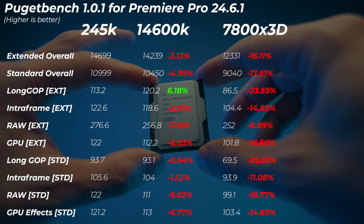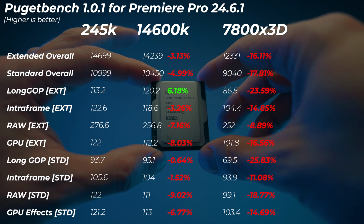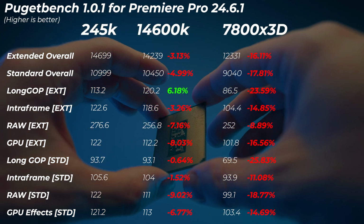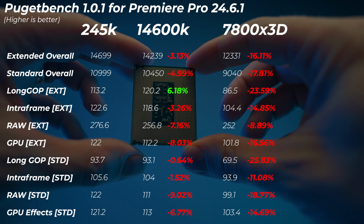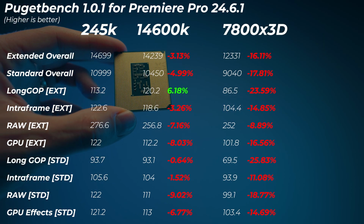Now, I do believe that there's some kind of a driver error, even though I'm using the latest driver, but because of the improved iGPU on the Core Ultra 200 series, I would have assumed that the long GOP is actually better because of the improved hardware on the iGPU. The 7800X3D is about 16 to 17% slower in the extended and standard overall scores.